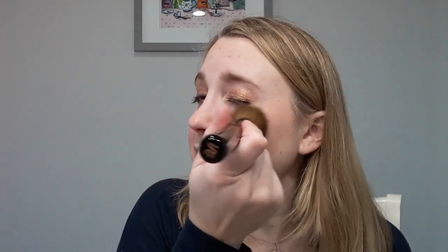So I usually don't buff out my highlighter, but I think the colors were a little bit too orangey for me. So I kind of wanted to counteract that a little bit with this powder. Though this powder from Chantecaille is a bit of a blurring powder, it does provide a little bit of whiteness as well, in my opinion. So, okay, I think that looks better now.